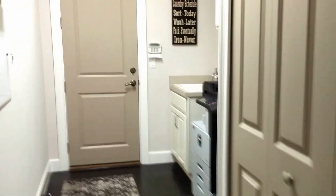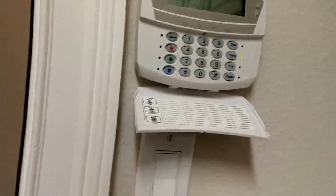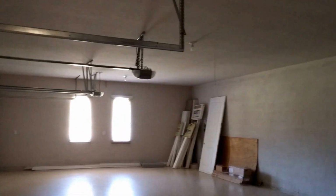Nice laundry area. I was gonna open the door. There we go. Nice big three-car garage.